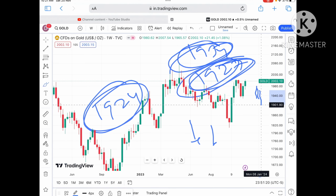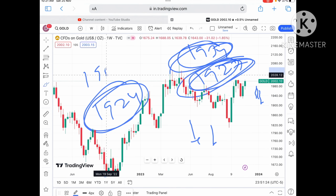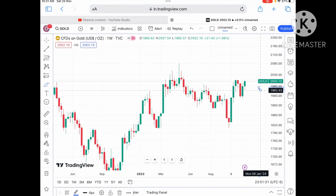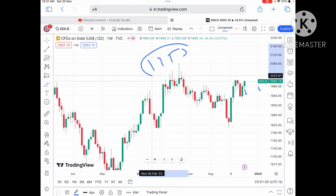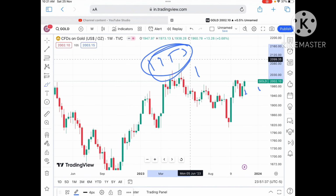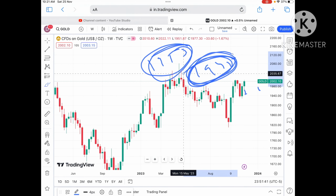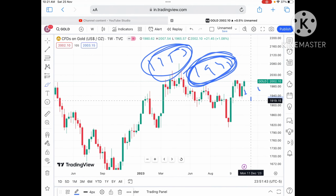And once it starts going below 1924, then there is a higher probability that it will come down towards 1915, and then a further low we can see. Again I repeat, you have to understand, as soon as it starts falling below a level of 1953 and 1945, these are two important supports. So if it starts moving below 1953, then we can see a further fall towards 1945, and there is a higher chance that if it falls below 1945, we can see a further downfall towards 1926, and then to a level of 1900 also.